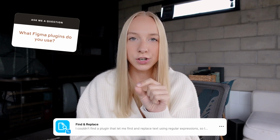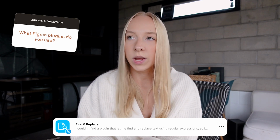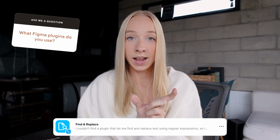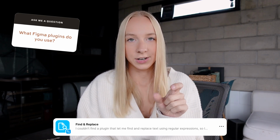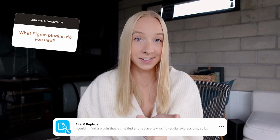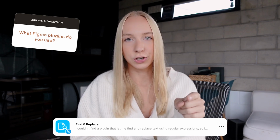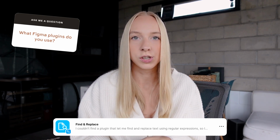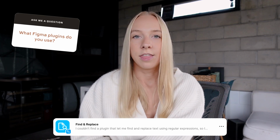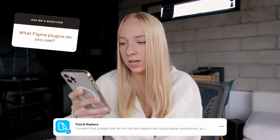Find and Replace: you can search for a certain word and then replace it. So what we do is we have the word client name, and then we will find and replace that and add whatever the client's name is. So say it was McDonald's or whatever, we would just search for client name within this plugin and replace it with McDonald's, so that everywhere on the entire project it would switch to McDonald's. It's just a really nice shortcut.